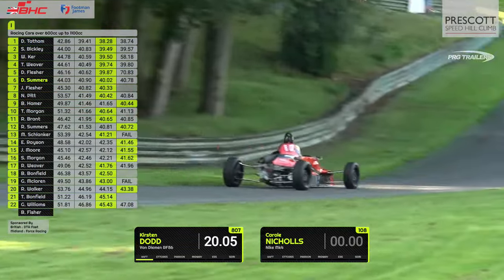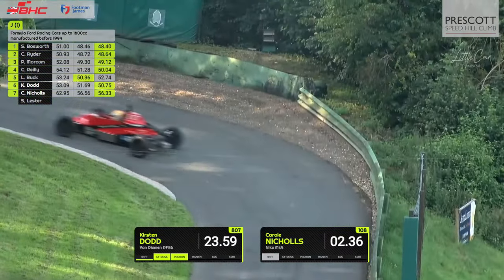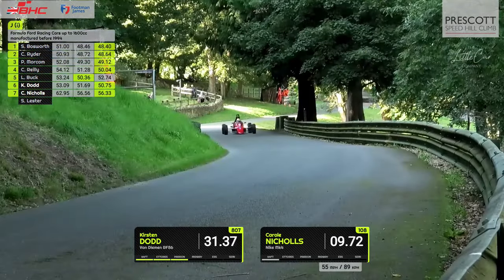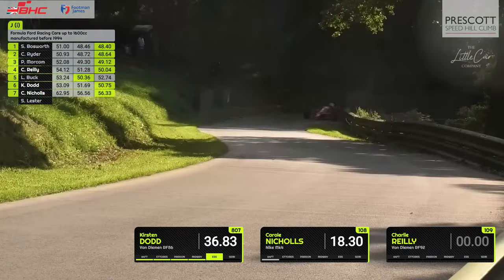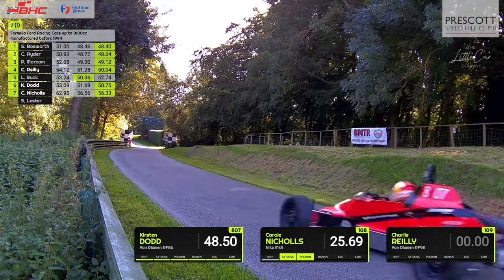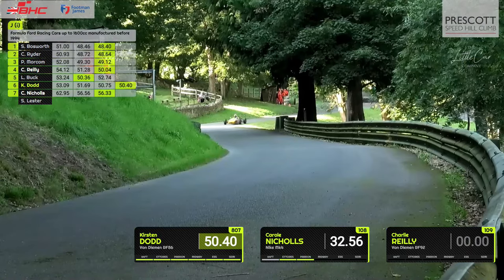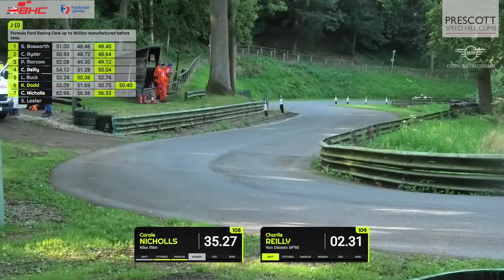This is Kirsten Dodd in the Van Diemen Formula Ford car, going through Pardon, no problem. Next up is Carol Nichols, also in a Formula Ford. So this is one of an earlier generation. You can see its more curvy body in that car. And Carol is a regular competitor. She's out every weekend in that car, the car that her dad has built previously. So yeah, just going through the straight on here, no problem for Carol in car 108.